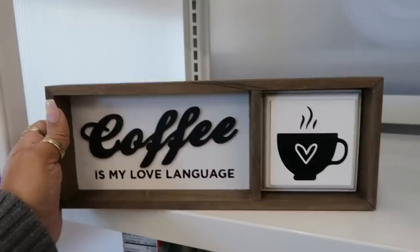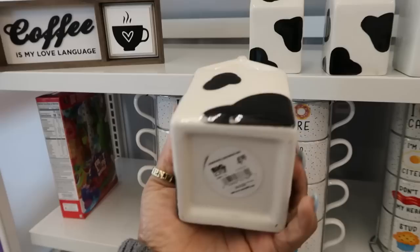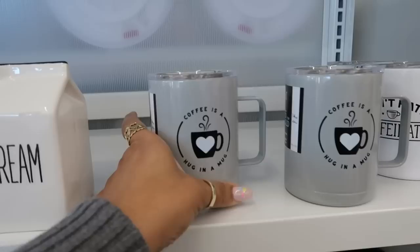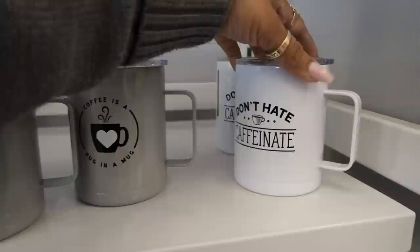$9.99. They have some cute little coffee signs, but look at this. $4.99 dishwasher and microwave safe. You can use that one for your milk. And then you have this one for your cream. Coffee is a hug in a mug. Insulated for hot or cold. $9.99. And this one says, don't hate, caffeinate.